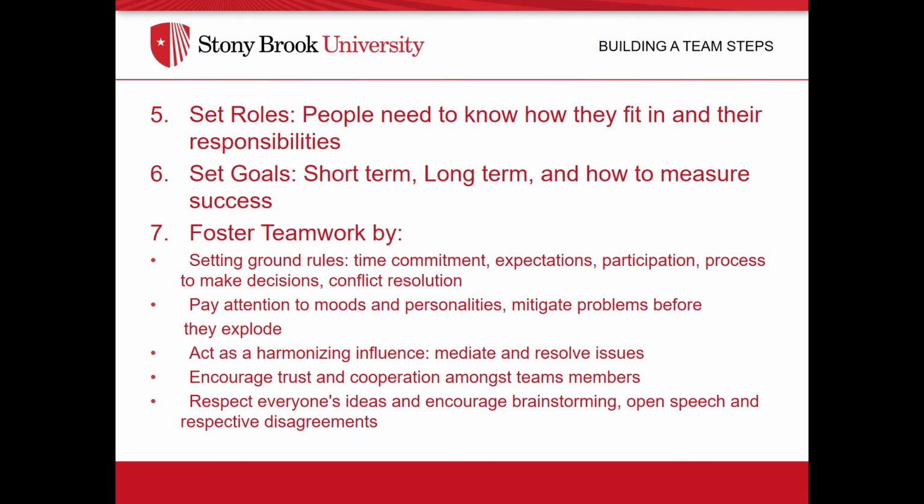Step number 5 is set roles. People need to know how they fit into the team, and they need to know their responsibilities. So setting expectations and roles for each team member is very important.